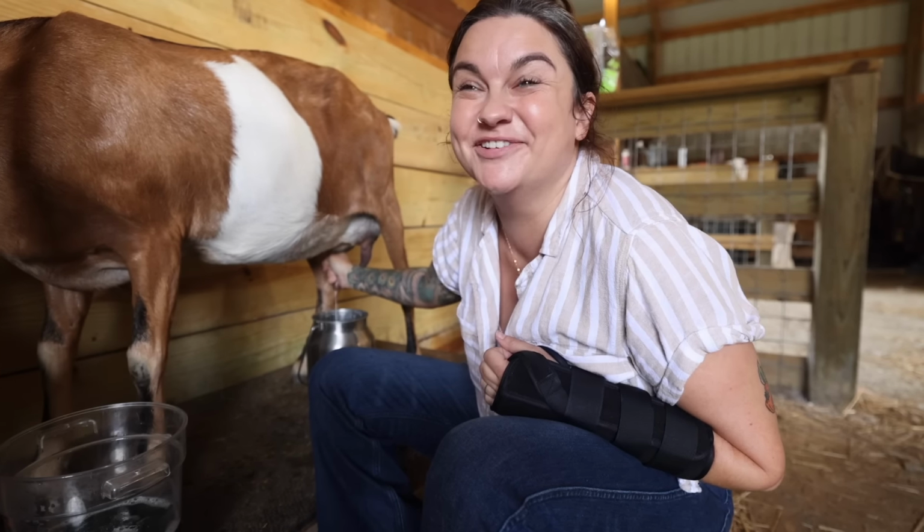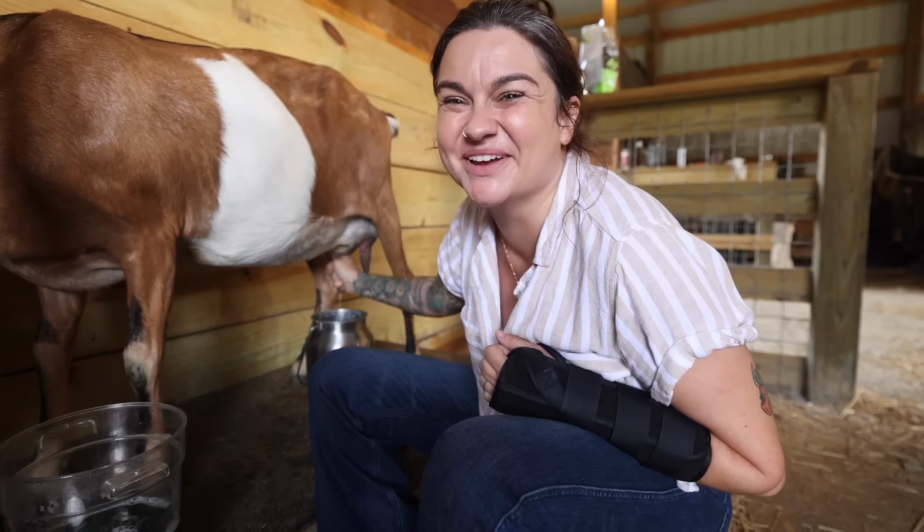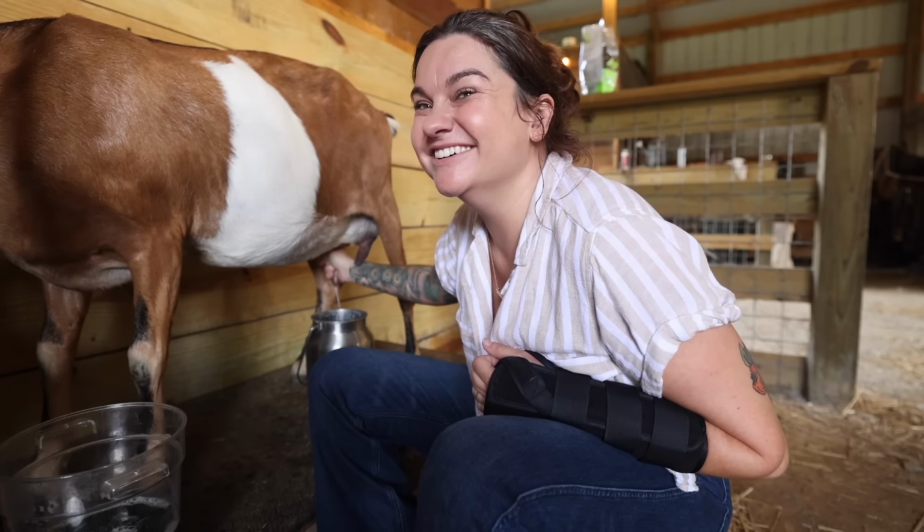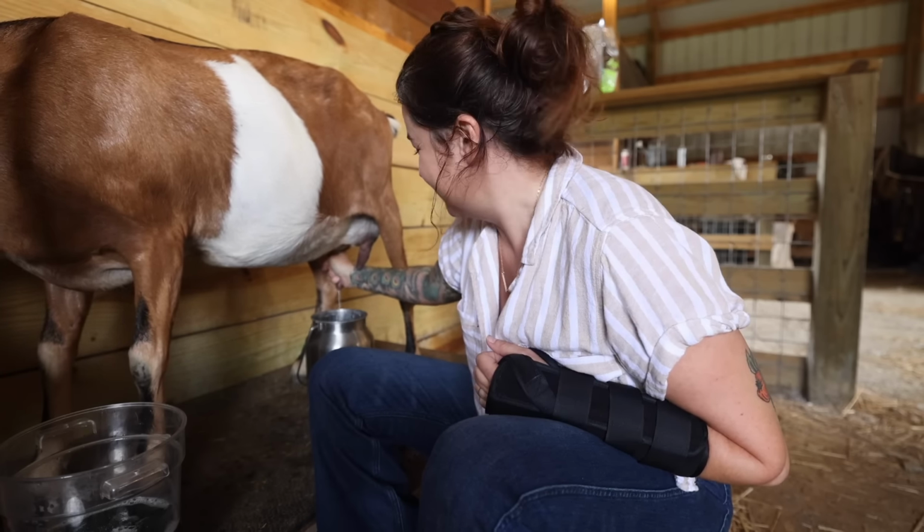Milking one-handed is very tedious. I'm not about it, but I want my arm to heal, so I'm going to do what I can. Will actually milked for me yesterday, and I may have him do it later this week. He doesn't work every day, so I don't want my other wrist to get tendonitis because I'm overworking it.